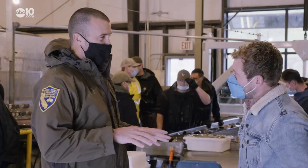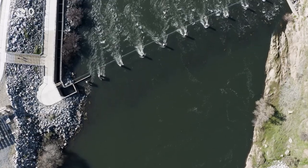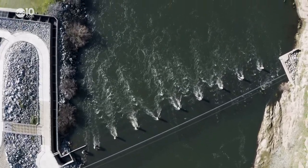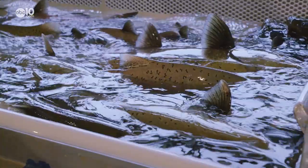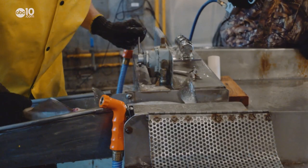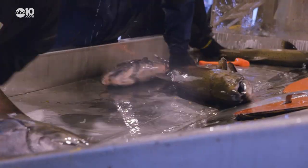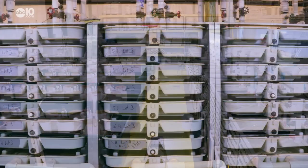This is a mitigation facility. We're trying to supplement the population that's still out in the river. Man-made structures like dams make it extremely difficult for salmon to swim upriver. It's the California Fish and Wildlife Department's job to manage the fish population. And they do that by catching a small number of salmon and steelhead, then growing their eggs in a controlled environment and releasing the babies back into the river.